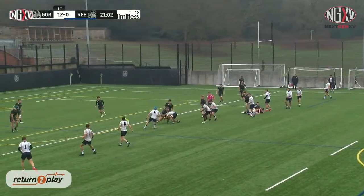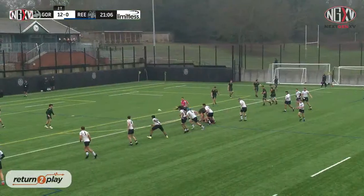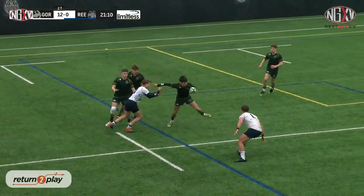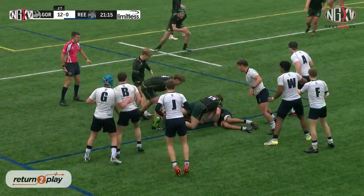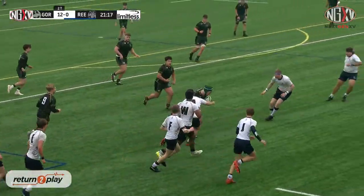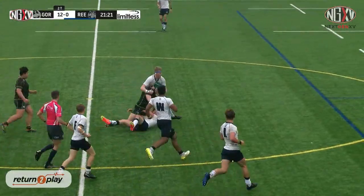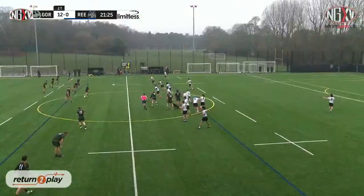Gordon's back in possession. Carrying through Zach Stevenson, but tackled well. Taken back by John Gibson. He's had an impressive game in what's been a tough outing so far for Reeds. Flying forward, Gordon's go again. Release one! Aiden release. Sisk, wearing 22.